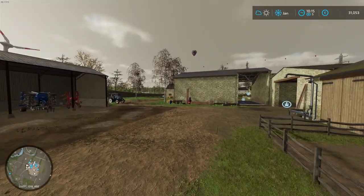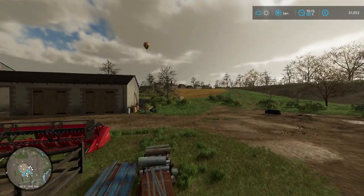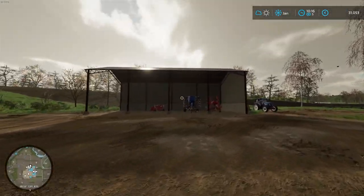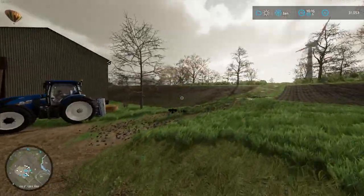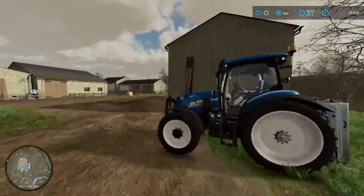Wait till the next episode. Hopefully we can actually seed the oilseed radish into the fields, this one and this one. And we will be moving into February, selling the lettuce, which is going to be quite exciting. And if we do decide to do the fertilizer, or whichever I decide, we're definitely going to do something about that field over there. And we probably will have some weeding to do as well. Lots to do.